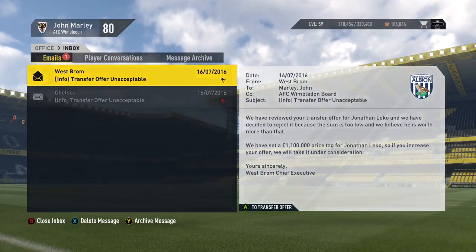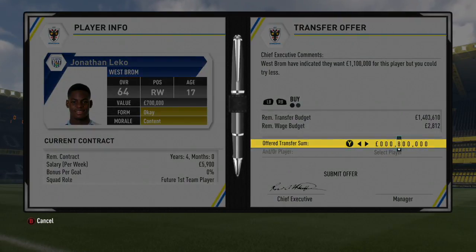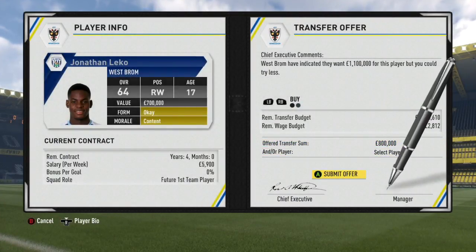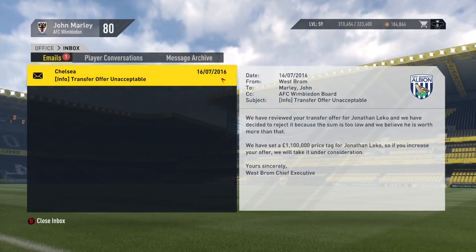West Bromwich Albion want 1.1 million for Jonathan Letko. How much did we offer? 600,000. We'll bump it up to 800 and see if West Brom accept that. That's a couple of hundred thousand short of what they want, but still.